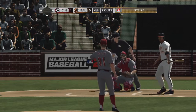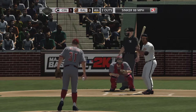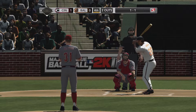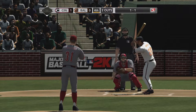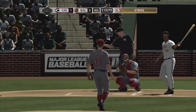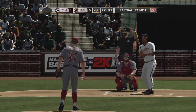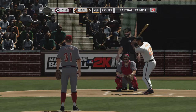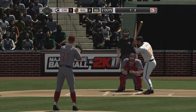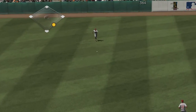1-0 pitch, a sinker in there, 1-1. A good sinking movement on that pitch, right on the black, away from the hitter. Tough pitch to hit. 1-1 delivery, a fastball taken for a strike, 1-2. One-two pitch coming. Hot shot towards the hole.